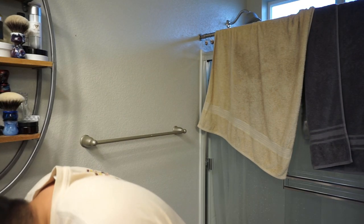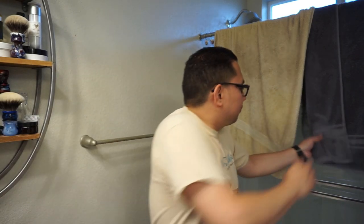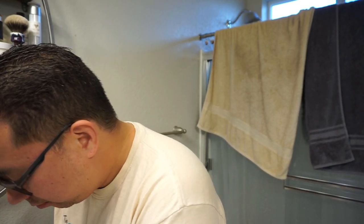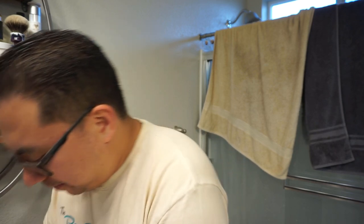I already showered, so I'm just going to hydrate my face a little more. I haven't soaked the brush yet, so I'm just going to wet it underneath water. I know ideally for badger you do want to soak it, but it's alright. You can just leave the water in there. We'll place that in the bowl.